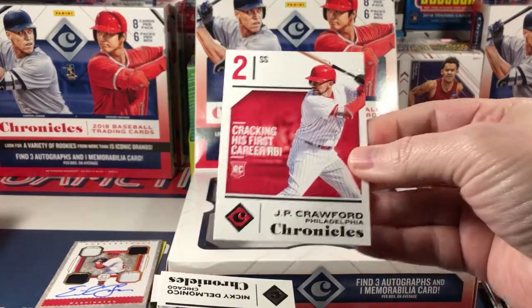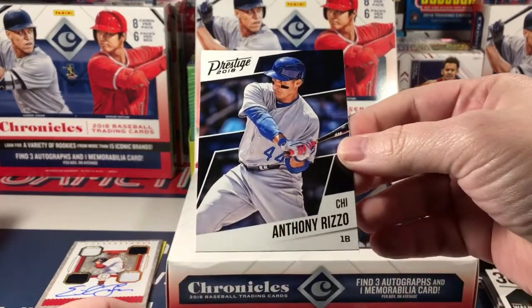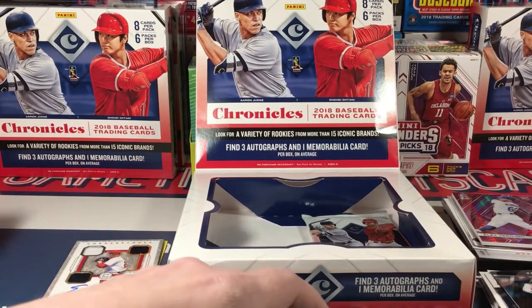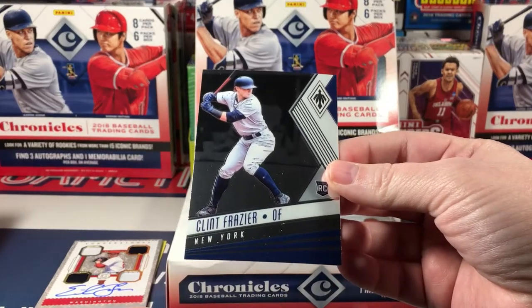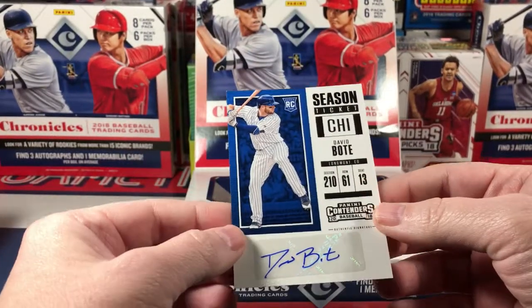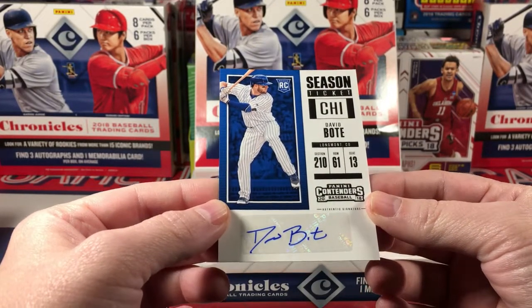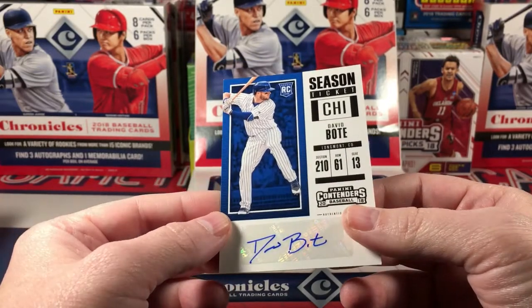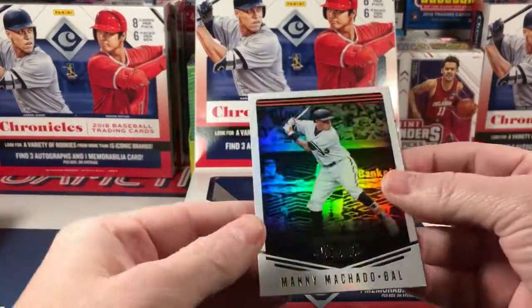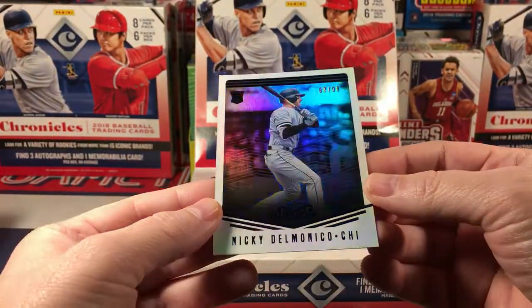Alright, JP Crawford Chronicles, a Nicky Delmonico Chronicles, Anthony Rizzo Prestige, Victor Robles Prism, Clint Frazier regular rookie Phoenix, David Bote, a rookie for the Cubs. Not really familiar with this guy. Have to check him out. Anyways, sticker auto, not numbered. Machado Studio and a Delmonico Studio Blue to 99.